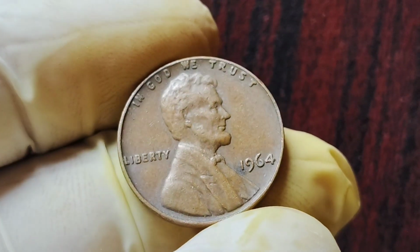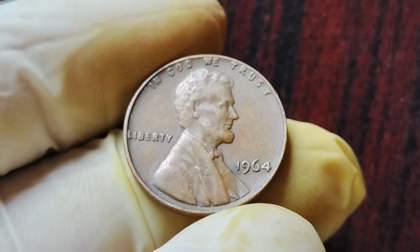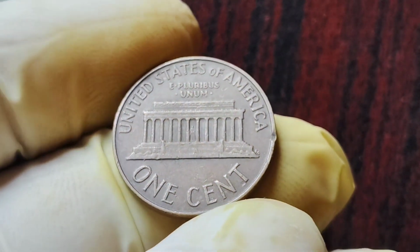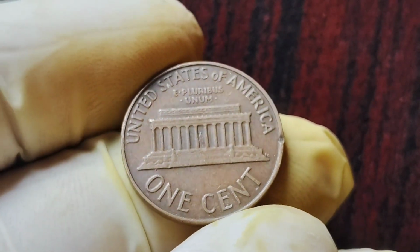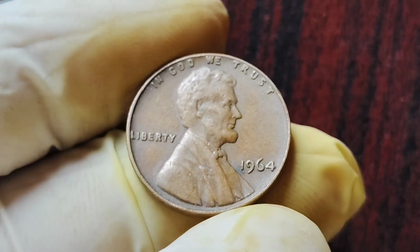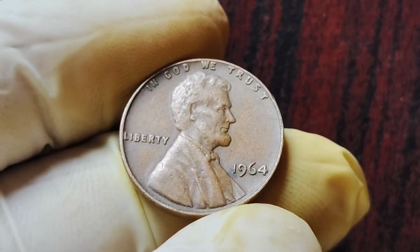Now, you may be wondering why these 1964 no-mint mark Lincoln pennies are so sought after by collectors. Well, the rarity of these coins is a huge factor in their value. It's estimated that only a handful of these coins were ever minted, making them one of the rarest and most coveted coins in the numismatic world. Additionally, the fact that they were minted during a transitional period at the Mint adds to their intrigue and desirability among collectors. But let's get down to the nitty-gritty.